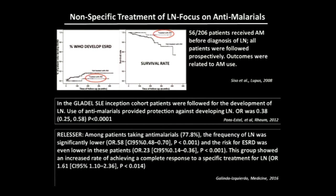Plaquenil, this was the Canadian withdrawal study, patients actually flared, and they had a lot of severe renal flares. In this particular population, they looked at patients who were on antimalarials and the percentage who developed end-stage renal disease and their mortality. And the patients who were treated with antimalarials developed less end-stage renal disease and had a higher survival. And that's actually what these other studies are showing, including this very recent one that came out in the journal Medicine, which shows that the risk factor is diminished for renal involvement if you keep a patient on an antimalarial. So if a patient can take Plaquenil or hydroxychloroquine, they should. You know, they need eye examinations, et cetera, all the things that go along with the drug.